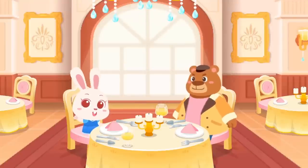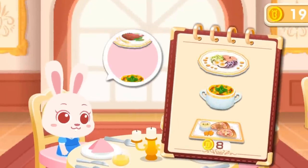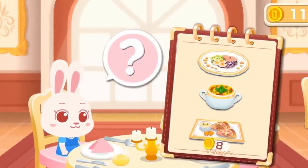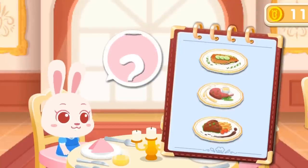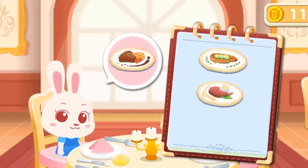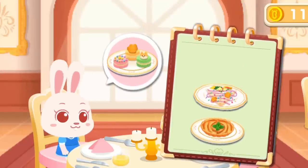This is my first time at a French restaurant. Could you please give me some must-try suggestions? First, order an appetizer. Nut baguette. Then, select an entree. Steak and fries. At last, choose a dessert. Macaron.